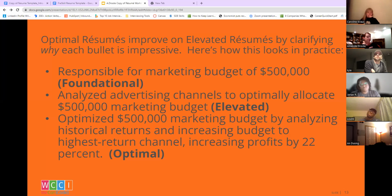What's great about this particular optimal example, sorry, I'm looking at my other screen here, is that we know what he did, or the person, individual did. I probably said he because it was my colleague that wrote this, so I'm probably just thinking about him. We're thinking about the individual here, the marketing budget. They went really in detail about how they did the work that they were doing, and the outcome, and quantified the results. So that's what's really significant here. Anytime that we can quantify our results is something that's really significant too.